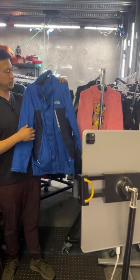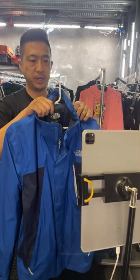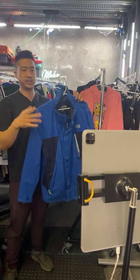It is a soft shell snowboarding jacket. It's just the outside. It's men's large. You do not need a social media following to be successful on Whatnot. You just need quality items. So I'll give you an example.